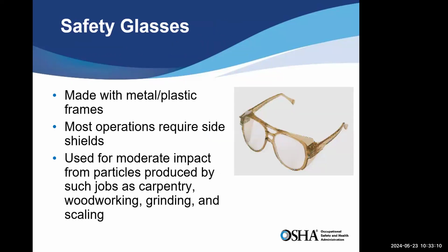Safety glasses made from metal or plastic frames. Most operations require side shields. If it's just a regular pair of prescription glasses, I wear prescription glasses, and I can tell you, my prescription glasses are not safety glasses. They're not rated for that type of use. So that's something you should always be concerned with. If you have a requirement to wear safety glasses in your workplace, make sure that people that have a prescription are not trying to use them as safety glasses unless that's what they are rated for.